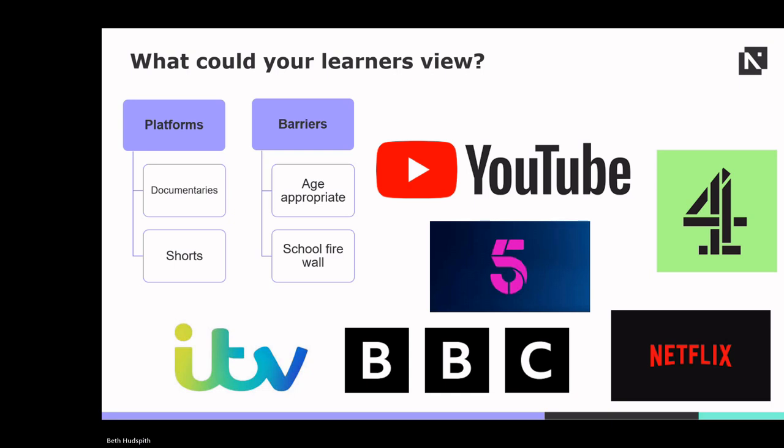There are so many documentaries, films, and shorts that link to industry. Think about engineering here, for example. You could watch a CNC operator machine a component, or a CAD drawing being created from start to finish on a high-speed reel.